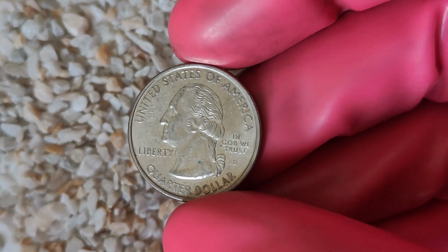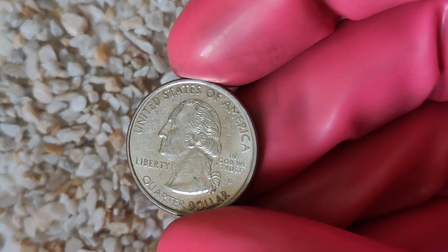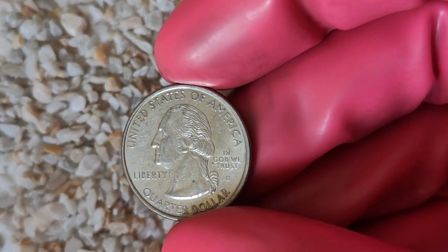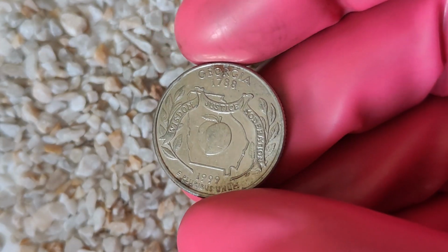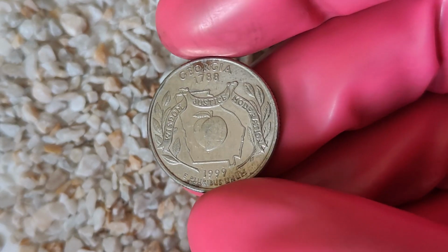Could you be holding on to a 1999 D Washington quarter worth a staggering $1.9 million? Imagine flipping through your change and discovering a hidden treasure. In today's video, we uncover the mystery behind this rare quarter, what makes it so valuable, and how you can identify if you have one. Stick around because you don't want to miss this.